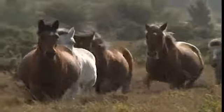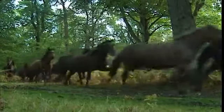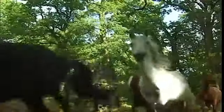Over 4,500 ponies graze the New Forest to maintain its distinctive shape and features. This is why Natural England and DEFRA have awarded the forest a Higher Level Stewardship to preserve this unique habitat.